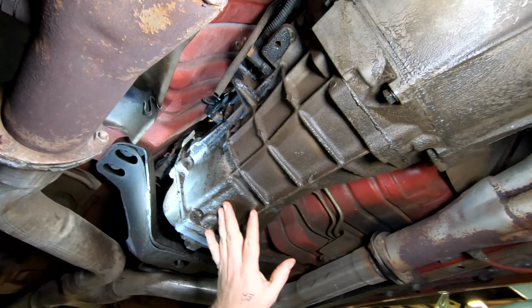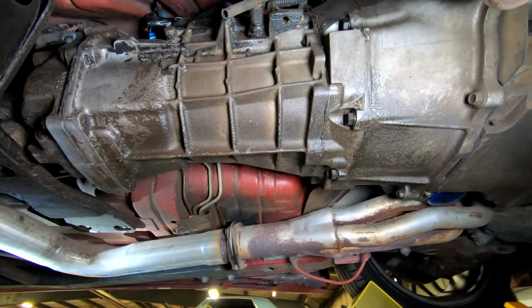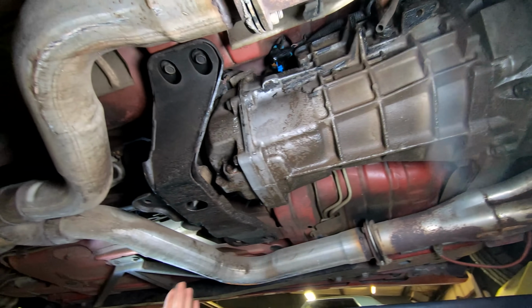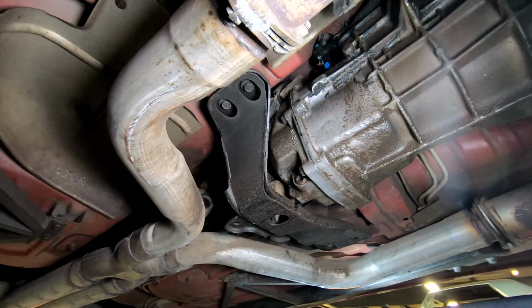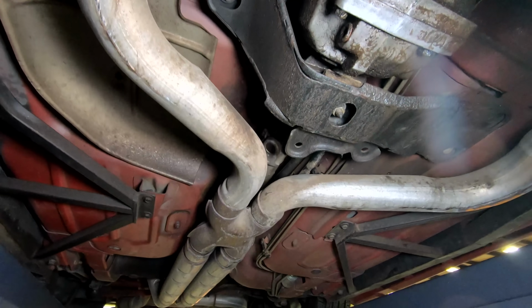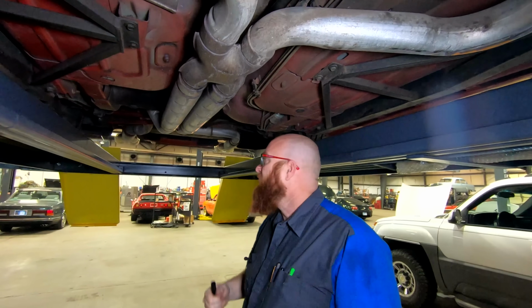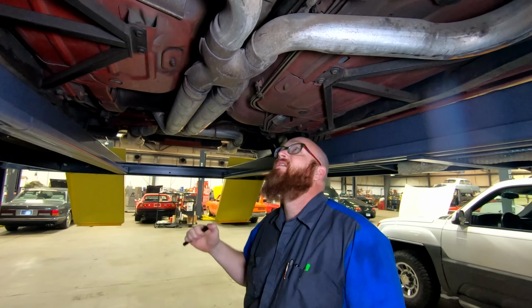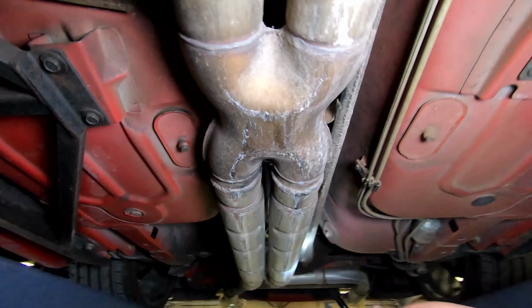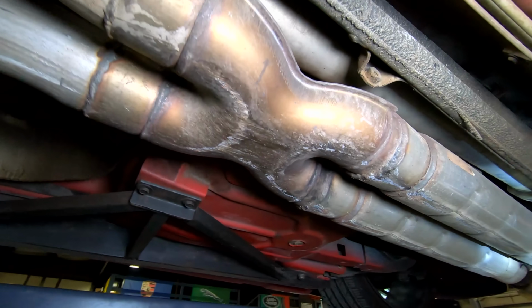The transmission has a little bit of seepage, but it's not too bad. Got this massive exhaust. It's like 3 inches or something. It's really big. Tyler did mention that when he was doing aerials, like jumps with this thing, there was some banging going on, like metallic hitting noises. So when we get back here, we'll take a look. Here's our drive shaft. Big, beefy exhaust. Those are like heat shields.